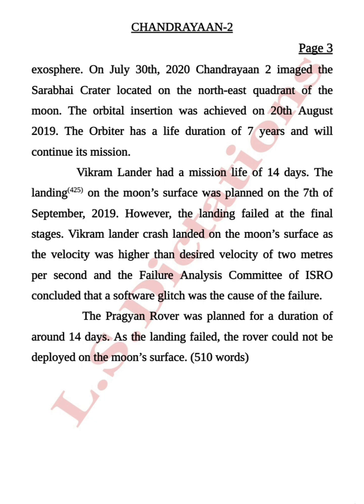Vikram lander crash landed on the moon's surface as the velocity was higher than desired velocity of 2 meters per second, and the failure analysis committee of ISRO concluded that a software glitch was the cause of the failure.